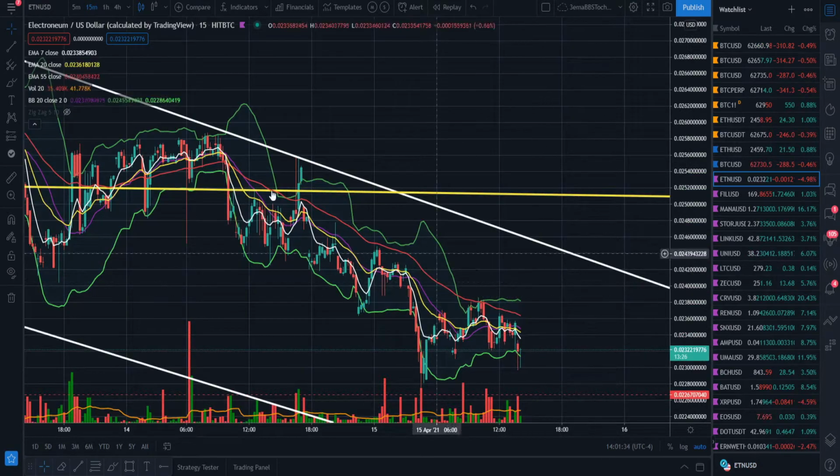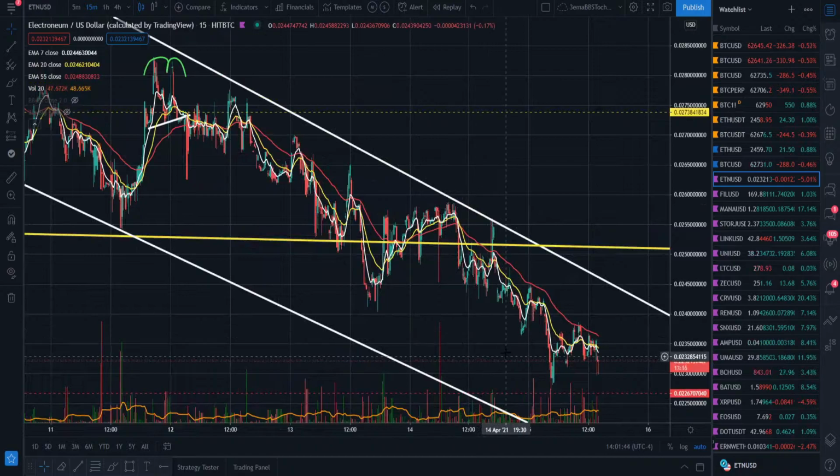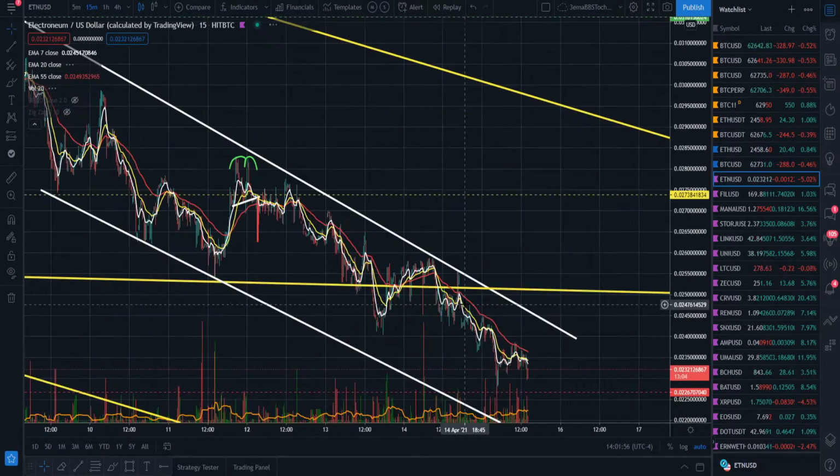Okay, Electronium's still working the wedge, guys. Okay, still working it. The 7 has just crossed back to 20. That means we're going to be moving down a little bit. We did retest this support right here. This is a great sign, actually, guys. So check this out. We literally got to bounce off the support. Okay, so that's a good sign. If we can move right and then hopefully get the breakout, that will confirm the pattern play out that I've been talking about for weeks, okay?